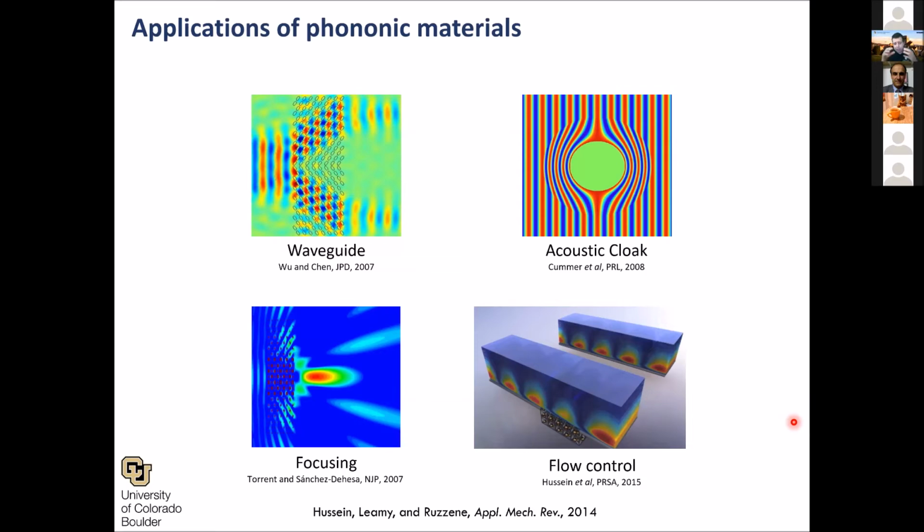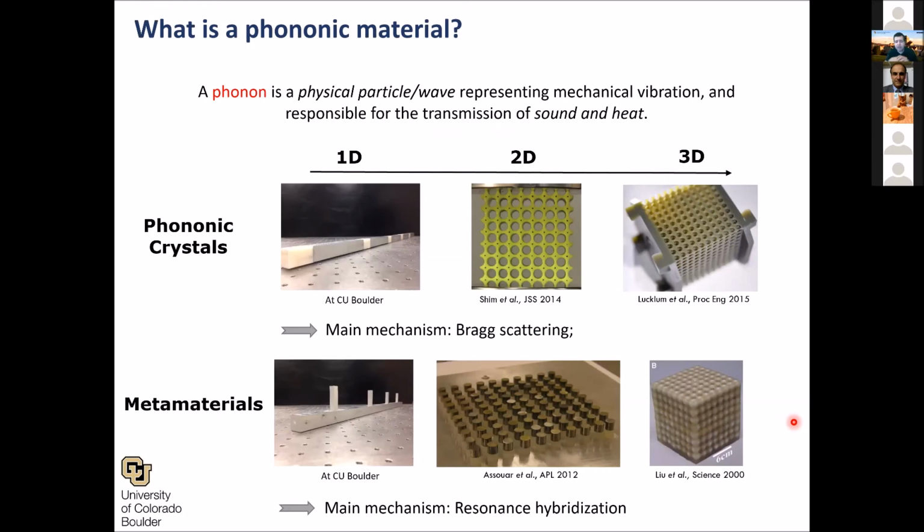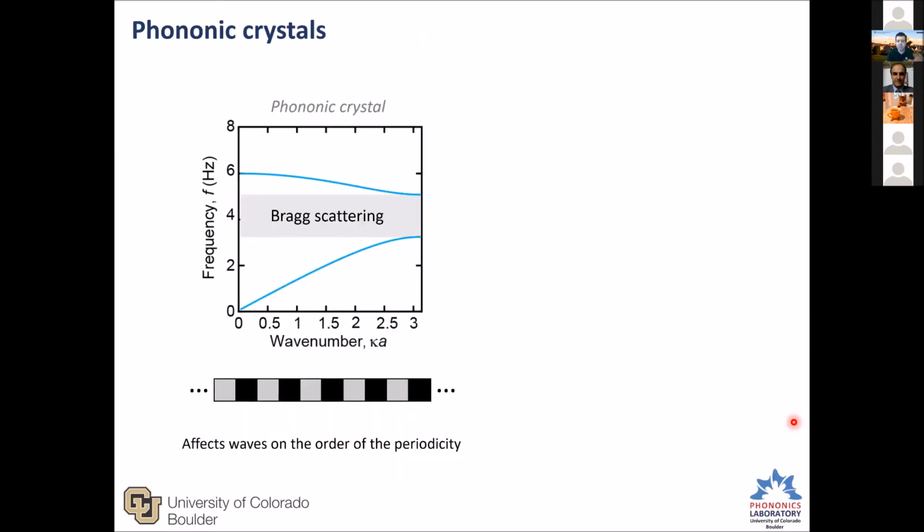Okay, so I want to just take a minute and highlight the key wave propagation class. So I'm going to take the simplest case in each case, the 1D for the phononic crystal, as well as the 1D for the metamaterial. So for a phononic crystal, if we plot the dispersion diagram, frequency versus wave number, and we plot, let's say, the first two branches, we can see a band gap, that's a Bragg scattering band gap.